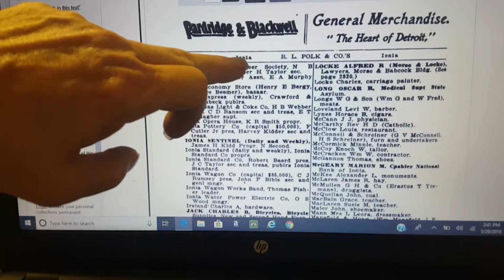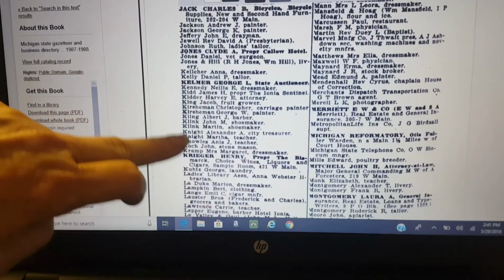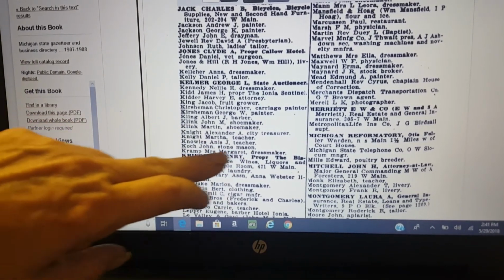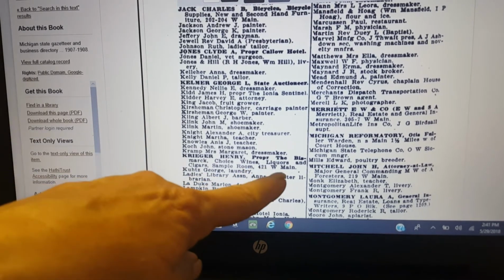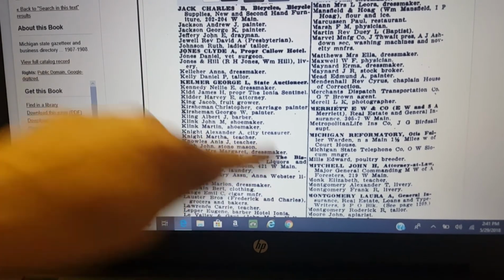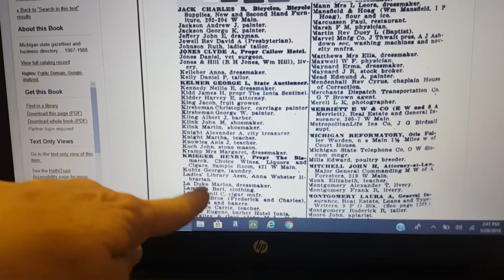See, at the top here, this is in Ionia. So we're looking for Kling, that name that we searched for. There's an Albert J. Kling, barber. This time it does not have an address, which is unusual. But you'll see teacher, stonemason, Henry Krieger, proprietor of the Bismarck Choice Wines, Liquors, and Cigars Sample Room. And then it has his address. Here's a Burt Lampkin, Clothing.